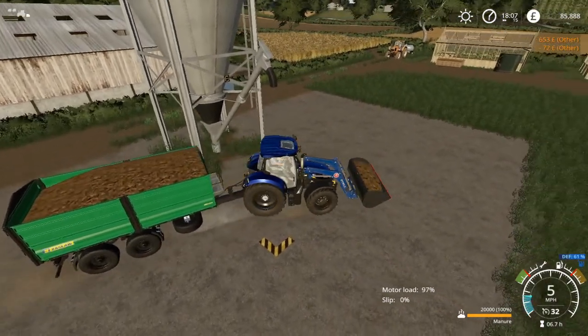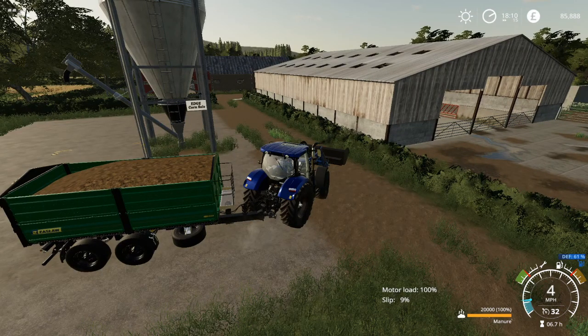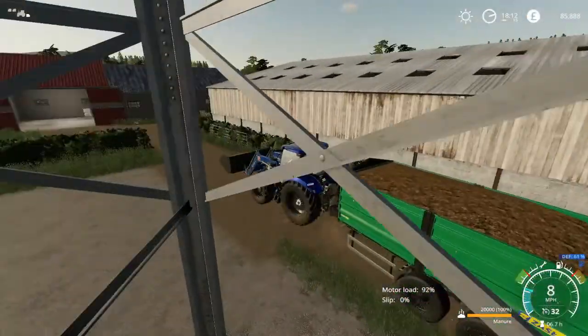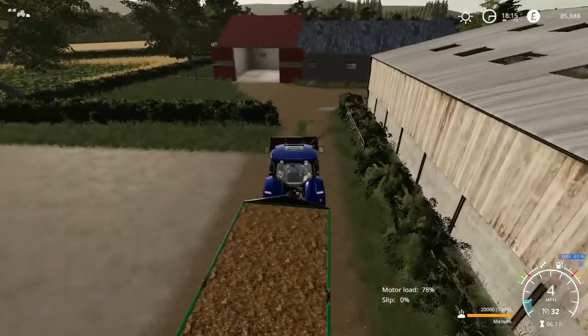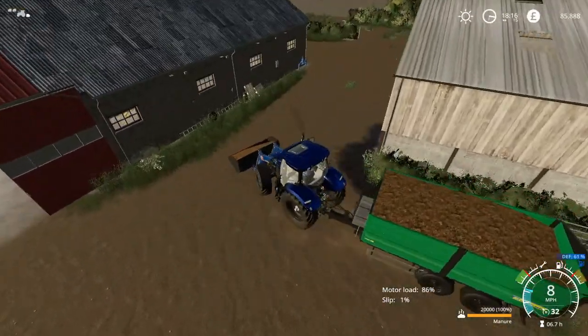And what we're going to do is, that's very front heavy. Surprisingly front heavy for saying it's got a trailer full of it on the back. This could be an issue. But we're going to have a look at selling this at the BGA, because I noticed while I was looking at the prices, the BGA does buy manure for quite a good price. So I'm not sure how exactly that works, but we'll give that a go.